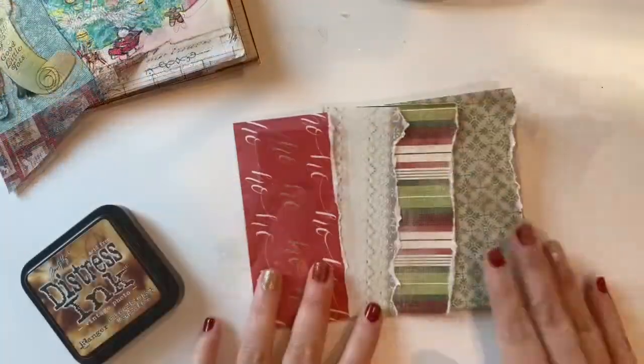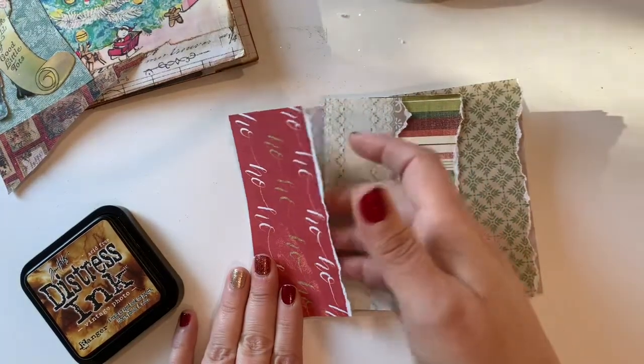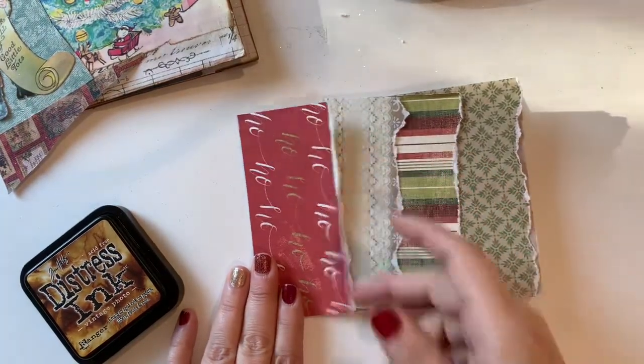I'm going to attach these three just down flat, and this one will be the one that I will leave open to use as a pocket.